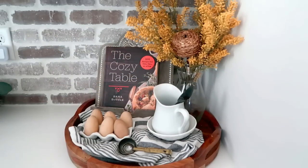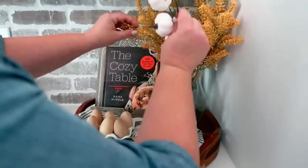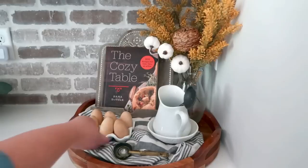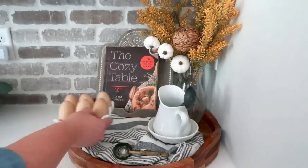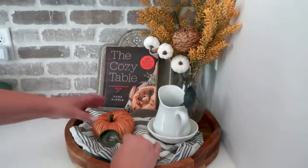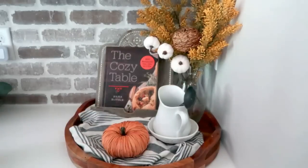And then I decided to replace the eggs with another pumpkin. And then I decided to bring the eggs back, but the eggs don't stay. I do end up changing it here and later on in the video. So the eggs don't stay, but here's how it looks for now.